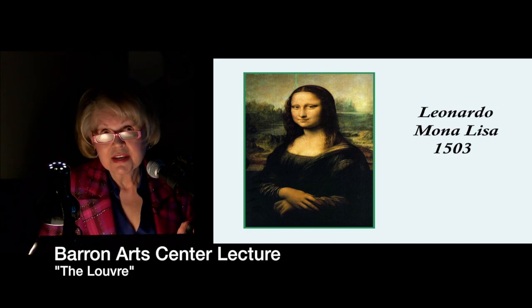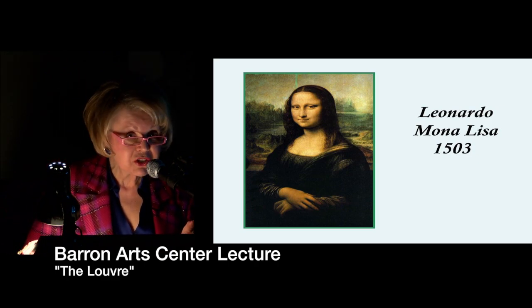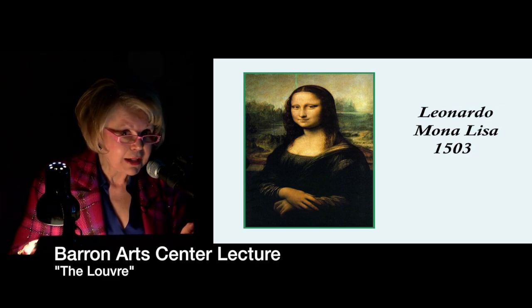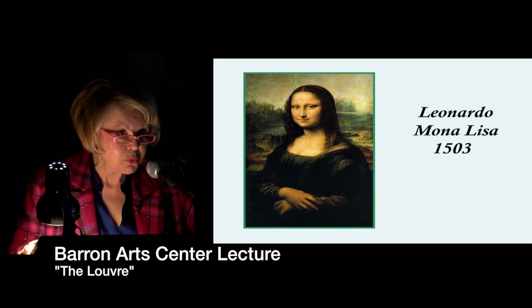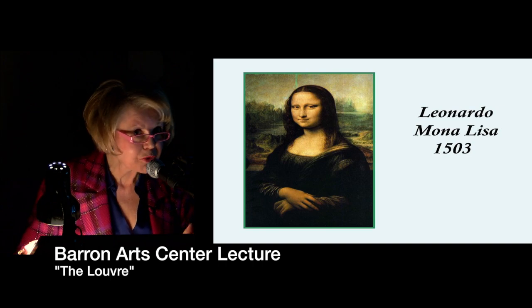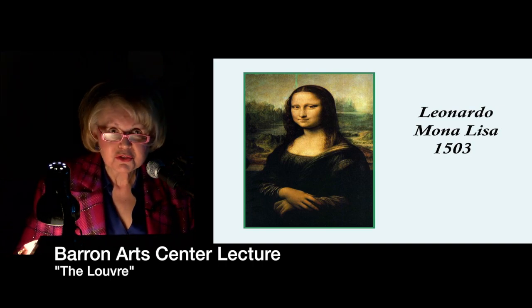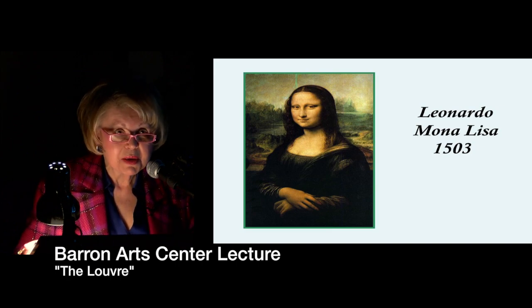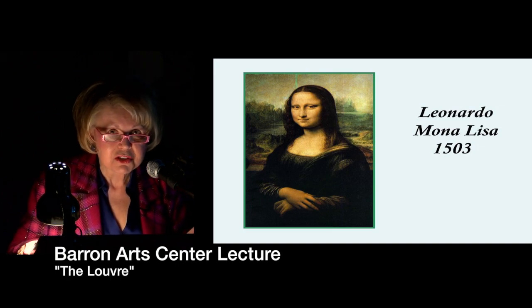And it would be very easy to simply tuck under your arm, which one day in 1911 someone did. An Italian workman took the painting off the wall, tucked it under his arm, and walked away with it. The painting was not found for 2 more years. But meanwhile, the picture of the painting was plastered on all the newspapers, so that she became, if she was not already famous, she became instantly famous at that time.